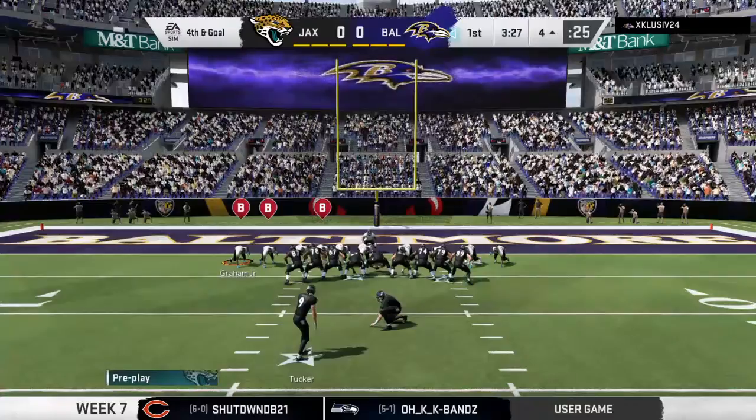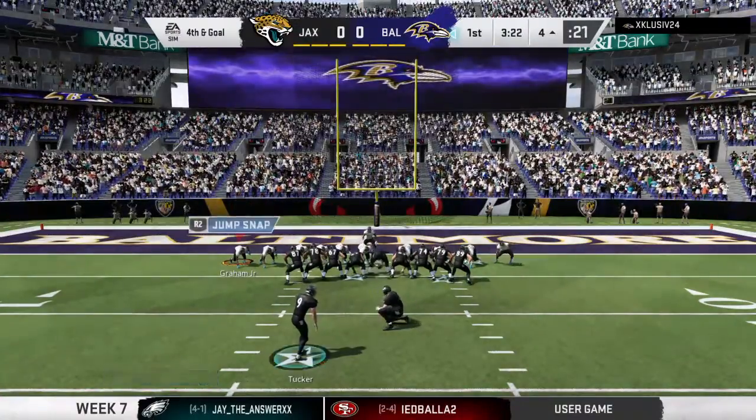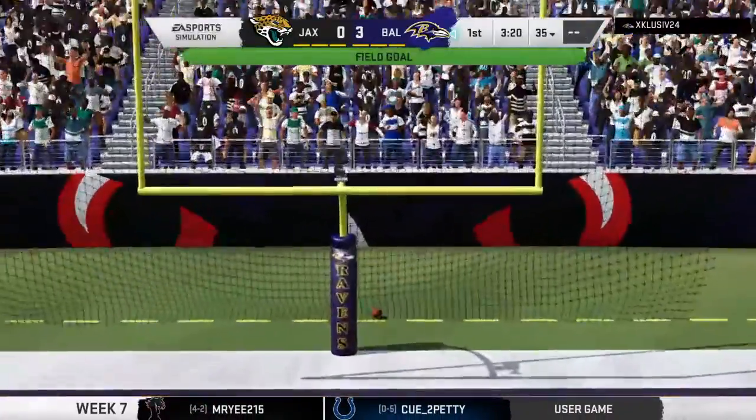So on 4th down, here's the Ravens Pro Bowl kicker, Justin Tucker, out onto the field. This will be just a 21-yard attempt. And the 11-year veteran bangs it through.